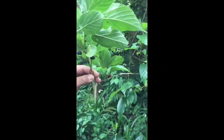Also, the goats, you can feed this to the goats. The birds as well. But that's too high for them to reach, no? Oh, you have to cut it and feed it to the goats. Put it down on the ground.